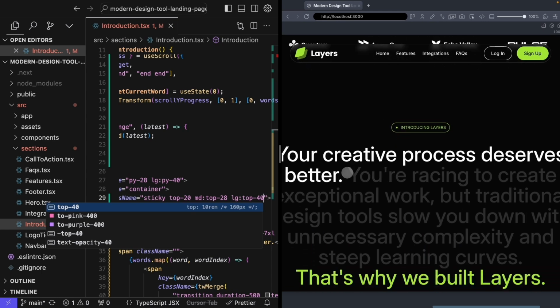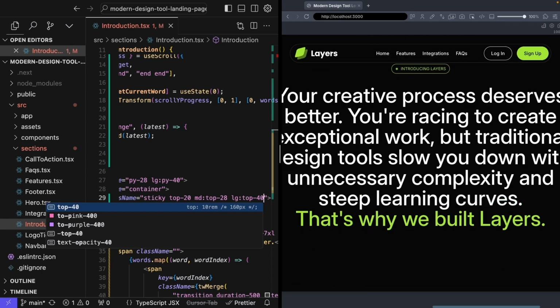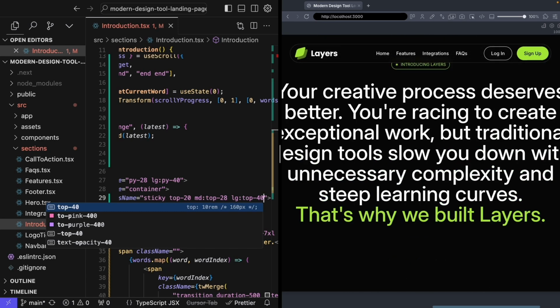I really like where that's at. So I think I'll keep it there. That is working really well as well, and it is a really nice effect. That is an incredible effect that we were able to do with a little bit of Framer Motion. I really like where this is at. I love how this section turned out, but with that, we still have more animations to go, so let's move on to the next section of the page.